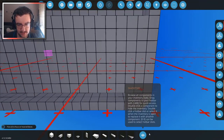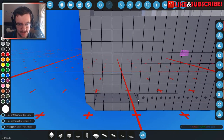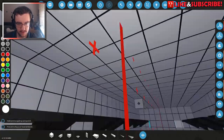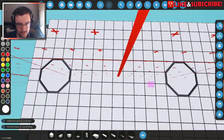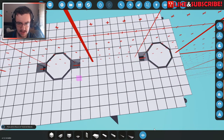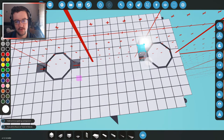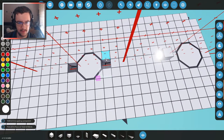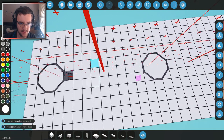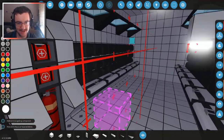So let's delete all of this. Add some little weight blocks all the way down the sides. There we go. We're going to delete some little holes in the roof. Just there, just there, just there, and just there. And we're going to add some lights to it. And that'll be good. So a light right there, light right there, light right there, and light right there. Okay, good. So we've got a bunch of lights in here.